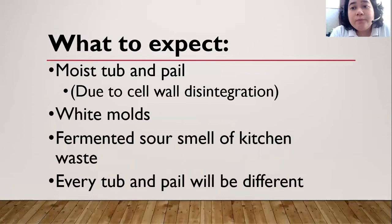So, what can we expect? What should we expect pag nagbobokashi tayo? So, moist tub and pail. Wag po tayo magulat na ang dami na natin nilagay na carbon materials, may moisture pa rin. Yes, it's inevitable. Talagang magtutubig po siya, magkakatas po siya dahil kasi bokashi will disintegrate. Dahil sa cell wall disintegration yan. Disintegrate niya yung cell walls ng kitchen waste natin. At saka pinoprocess po kasi ng bokashi yung food waste. Kaya nagtutubig siya.